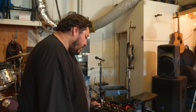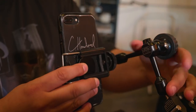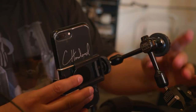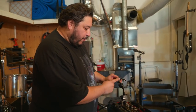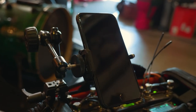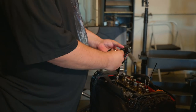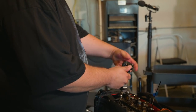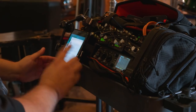Awesome. I'd love to talk about this little arm you have here, this magic arm. Who makes this one? This is a magic arm by Manfrotto. Okay, that's what I thought. And this is actually a cell phone holder off a selfie stick. So the idea is that when I'm using Wingman or something else, I can have the phone mounted and the power is here. I can have it plugged in, it runs off the BDS system. And it's just a great way to work.